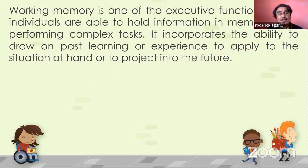It incorporates the ability to draw on past learning experience and apply it to the situation at hand or to a project in the future. So being one of the many executive functions that every individual should have acquired, it should start at a very young age. So teaching our students different graphic representation techniques to enhance their memory skills should start at a very young age.